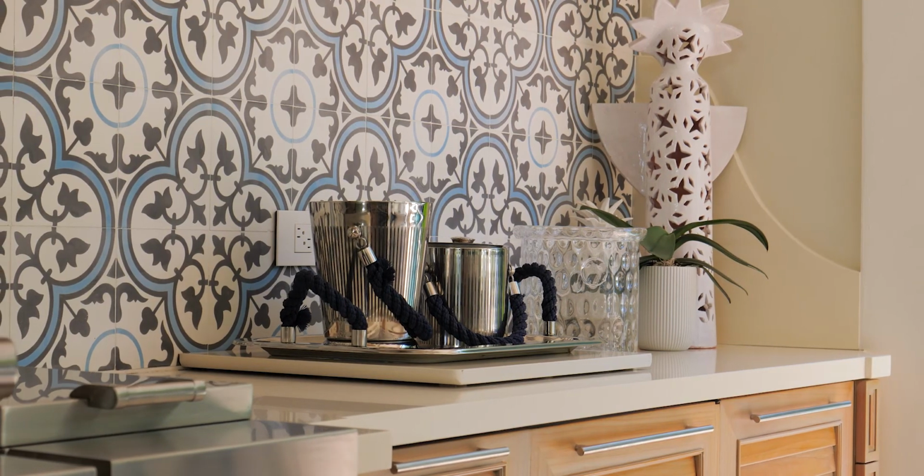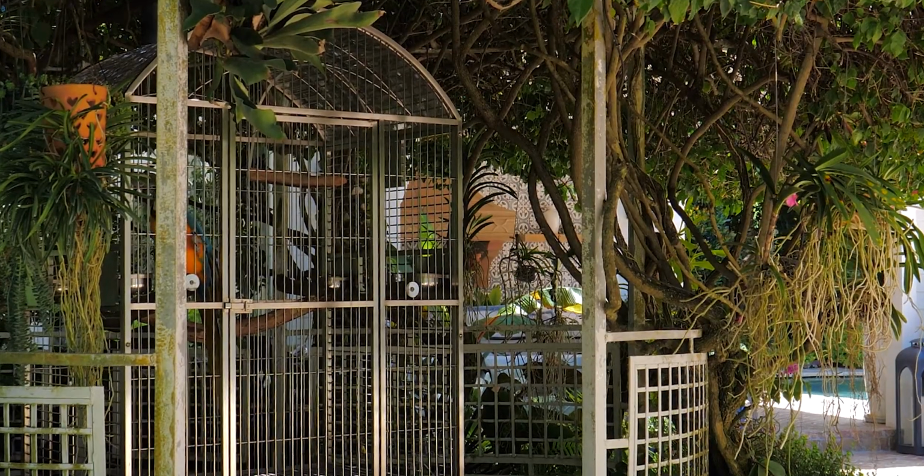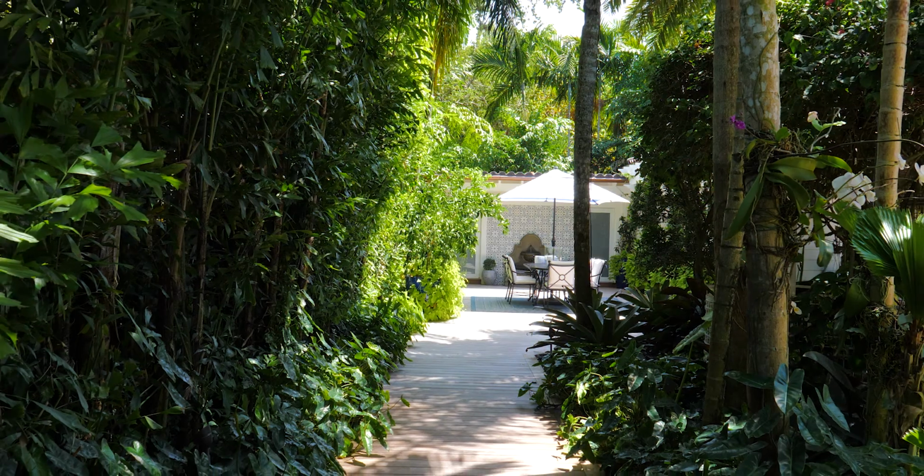It's hard to find houses in this city that have large pieces of land, but they're nestled right in the center of town, and this is what this house had to offer, and that's one of the big reasons why we decided to purchase it.